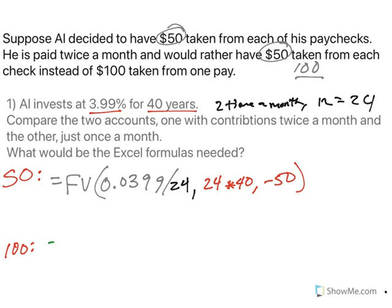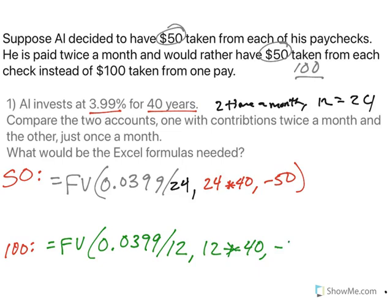For the $100 option, we're still using the same 0.0399, but now we're just doing monthly, so we divide by 12. And then we do 12 times 40 because, again, monthly, and we have our $100 option. So we have those two.